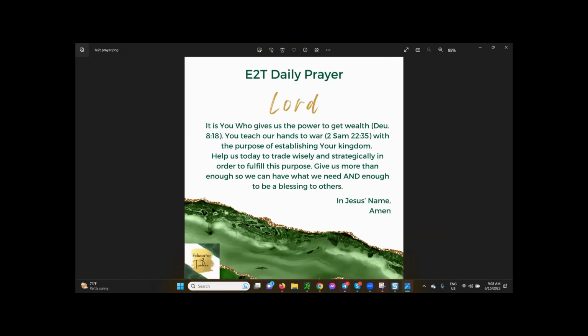Lord, it is you who gives us the power to get wealth, Deuteronomy 8:18. You teach our hands to war with the purpose of establishing your kingdom, 2 Samuel 22:35. Help us today to trade wisely and strategically in order to fulfill this purpose. Give us more than enough so we can have what we need and enough to be a blessing to others. In Jesus' name, amen, amen, amen.